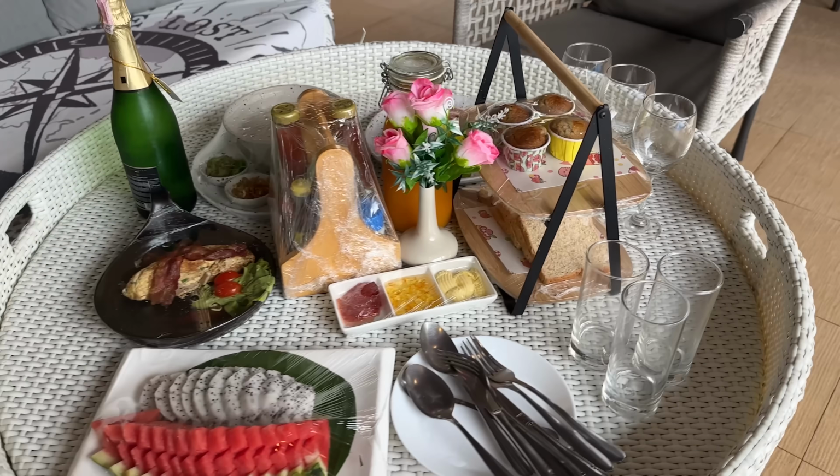So this morning we were gonna have a floating breakfast and they just brought the food. It's raining a little bit. But we have mimosas. Mimosas are coming. I'm excited. But we're gonna still eat outside.